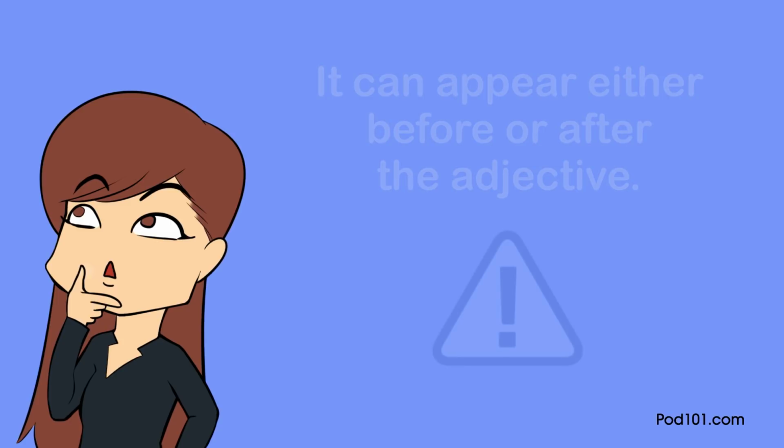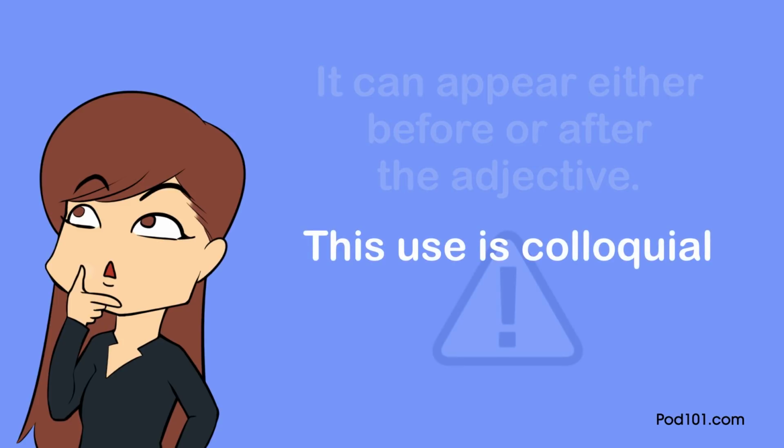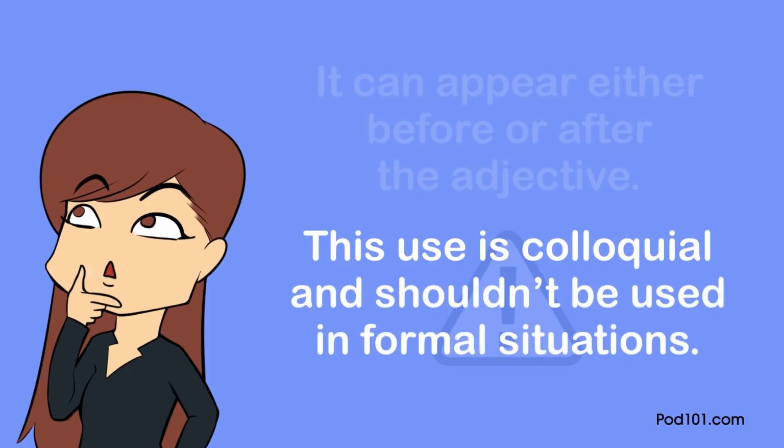One important thing to note is that this use of the word נורא is colloquial and shouldn't be used in formal situations. So next time you're with your Israeli friends, try using the word נורא with one of the many expressions we've learned in this lesson and see how you sound.